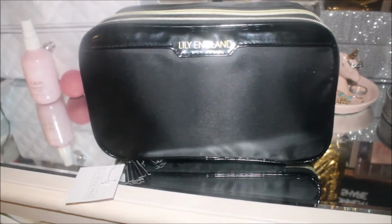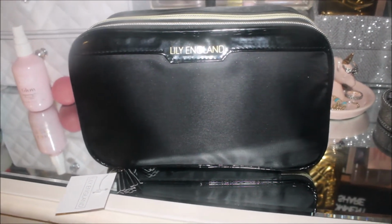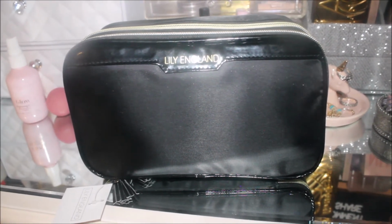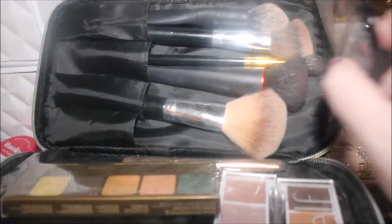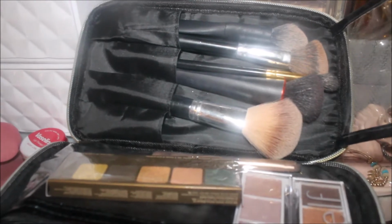Don't know how much you're going to be able to see, because obviously I've got my external light on because it's really late at night. So yeah, we're going to go into it. Just let me open it up. Right, so as you can see here in this section, it's got two very nice compartments. So we've got this section here for the brushes. I've just put these in as kind of like a display.